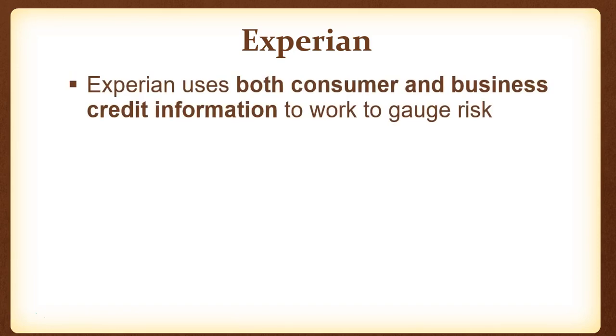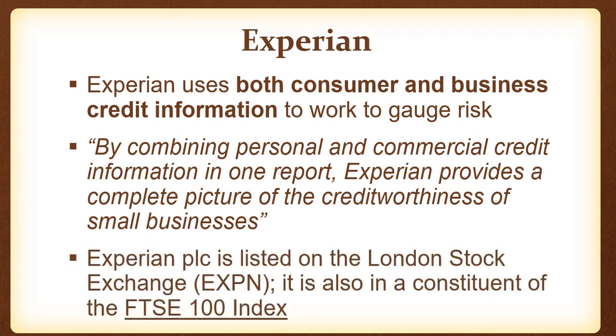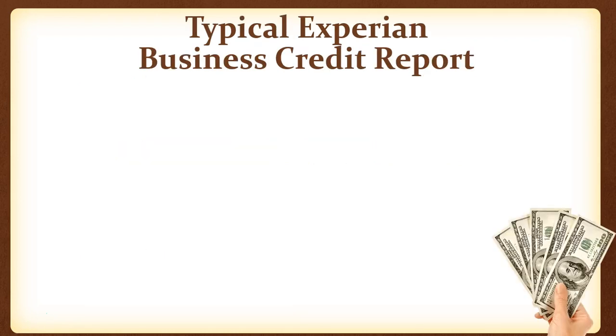Experian uses both consumer and business credit information to gauge risk. By combining personal and commercial credit information in one report, Experian provides a complete picture of the creditworthiness of small businesses. Experian plc is listed on the London Stock Exchange, EXPN. It is also a constituent of the FTSE 100 index.